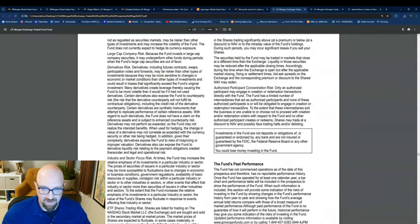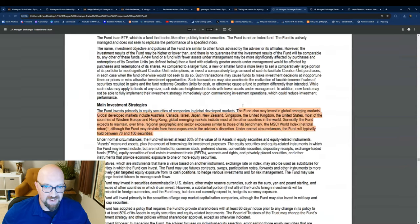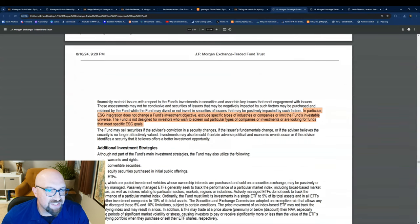Go down. Main investment strategy. The fund may invest in global emerging markets, global developed markets, and they list them all. Generally, the fund expects to maintain over time regional geographic exposure similar to those of its benchmark. Okay. Although the fund may deviate from these exposures at advisor discretion under almost all circumstances. Okay, we said again how many holdings.